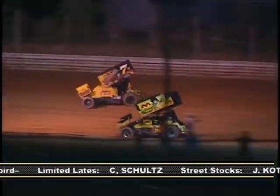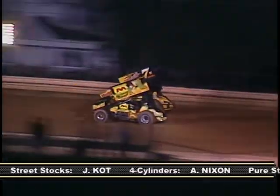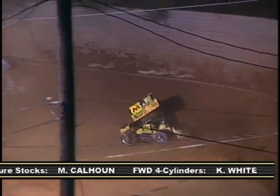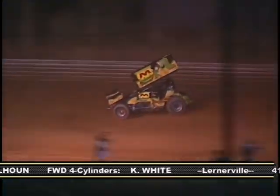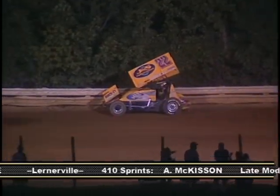A lap later, it's another number 7, this one of Chad Layton in the Middlesworth machine, taking 2nd place away from Smith. By lap 11, Monteith still has the point, but Layton is slowly reeling him in as they negotiate lap traffic. That's when the caution comes out for Greg Hodnett, who was running in the top 5 at the time.